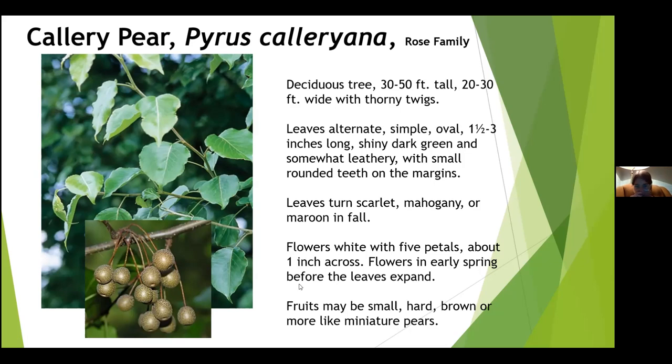So, when you're driving down the highway and it seems like every other tree is covered in these white flowers, you probably are seeing invasive Callery pear. It flowers in early spring, so you won't be seeing those flowers right now, but keep an eye out, they're all over. The fruits are small, they really are like miniature pears. Because of that, birds love them and spread them very widely.